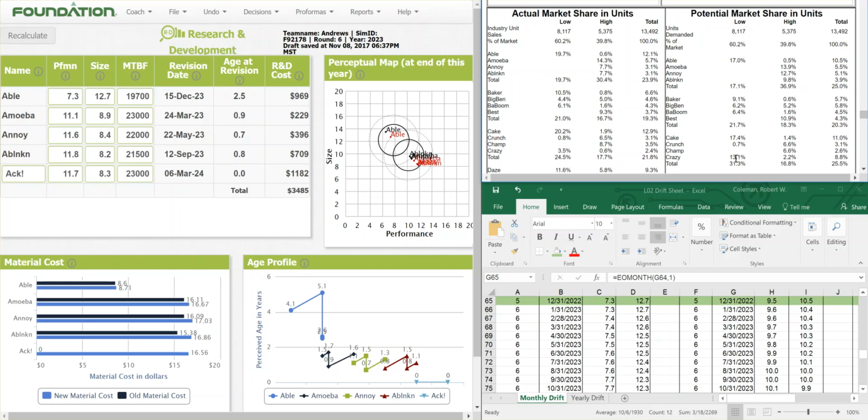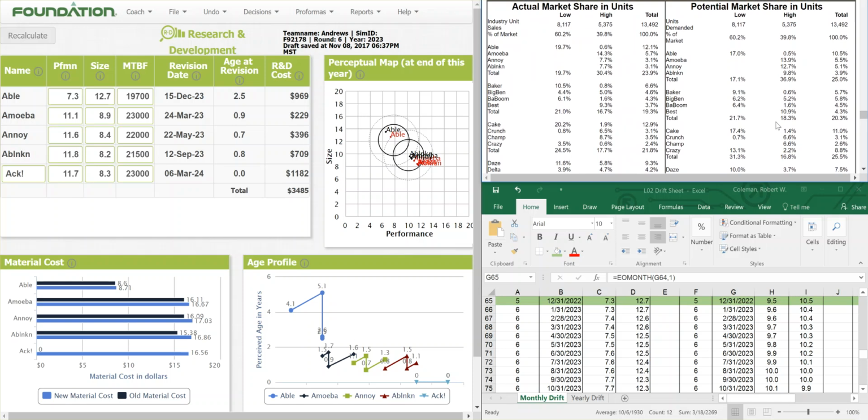Sure, they'll get some with Crazy, but they're not going to get 13%. They're going to get this 3.5% again, which means they're going to end up with, let's see, they're saying Cake is going to go down. No, they're going to end up with 24% again. I'm going to end up with 19% again. All these people are going to have the same percentages. The only difference is I'm going to get the high-tech market. I'm actually going to steal high-tech market. This is fantastic because it costs more. And so this is what we've got to do.